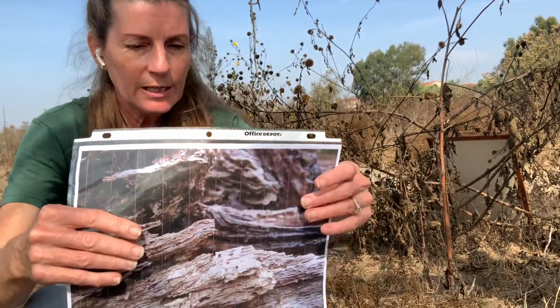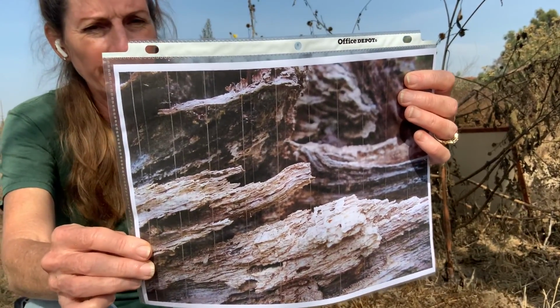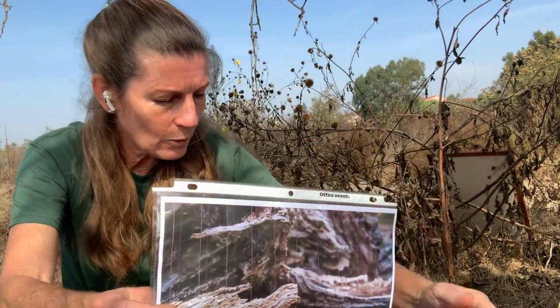Well, let's see if I missed any pictures. I did miss a couple things. Let's talk about the wood. So when the branches of a tree die and fall to the ground, different kinds of things go in there. We talked about termites. We talked about the fungus or mushrooms, but there's more.